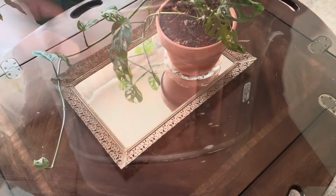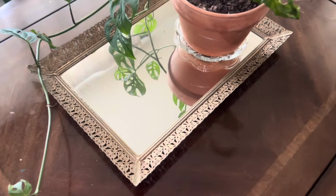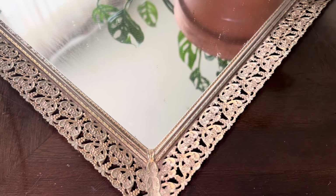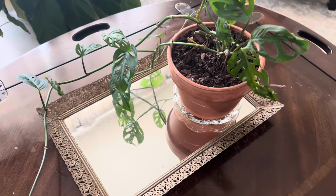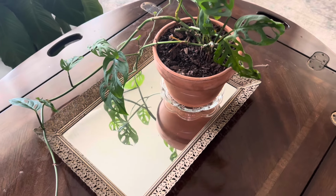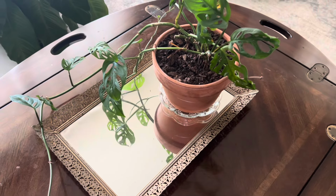Since I couldn't find the tray that I was looking for, I've decided just to improvise and use this tray that I had on my dresser. It's this vanity tray here, beautiful vintage brass, and I thought it was just perfect for my coffee table.